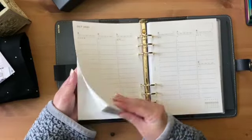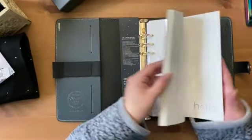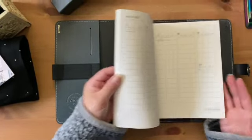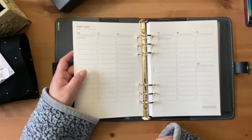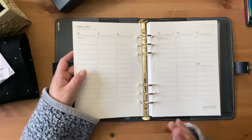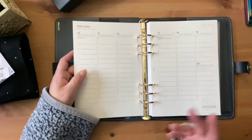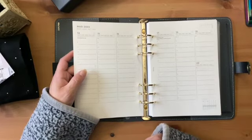So as far as the inserts go, I'm not sure I'm going to actually use these. I might just have to give these away to somebody who might want them. I kind of like the idea behind them. I just can't fully appreciate the timed day. I'm just not a big fan of that. When I start to see stuff like that, it just gives me anxiety about either I'm not accomplishing something or I'm wasting my time not doing something else. So this isn't necessarily my kind of style.